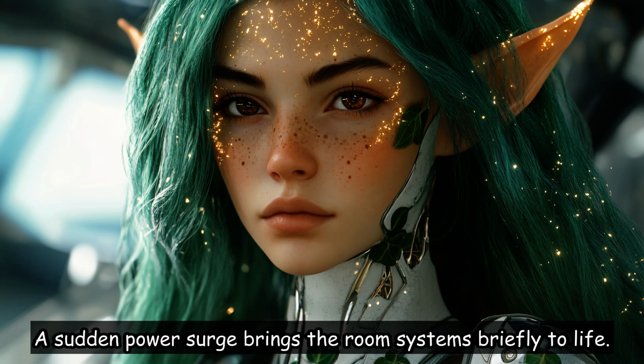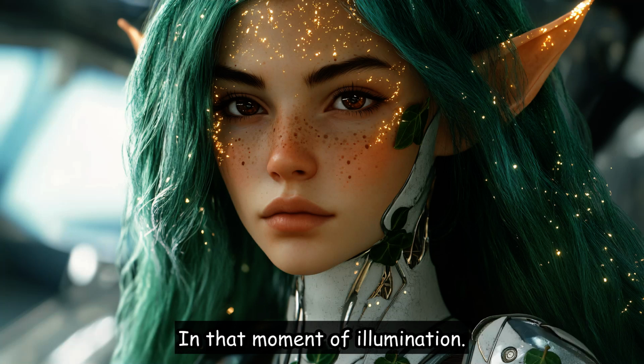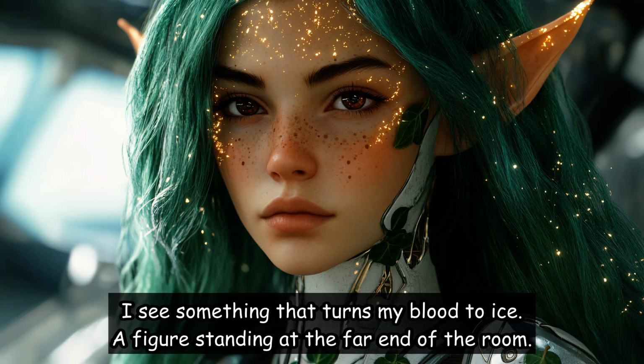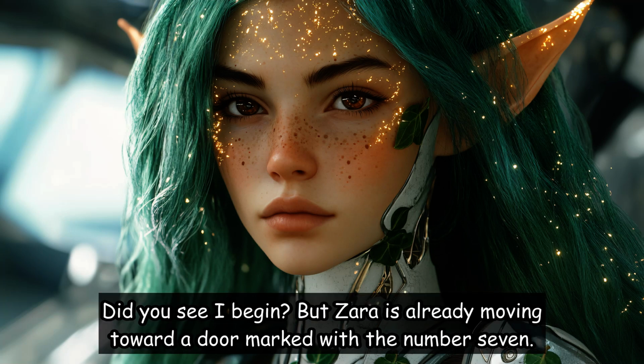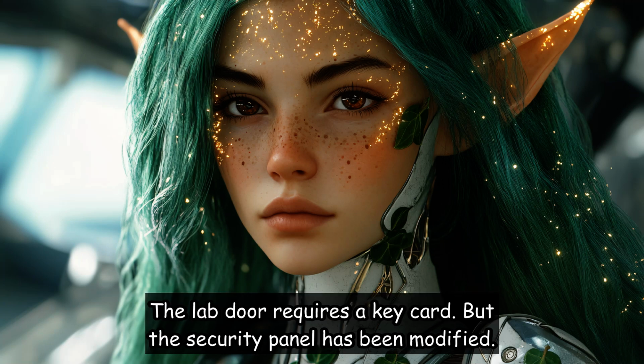A sudden power surge brings the room's systems briefly to life. Lights flaring, screens flickering with fragmented data. In that moment of illumination, I see something that turns my blood to ice. A figure standing at the far end of the room, perfectly still, watching us. Then darkness falls again, and it's gone. "Did you see?" I begin, but Zara is already moving toward a door marked with the number 7. "Lab 7," she says. "It's still got power."